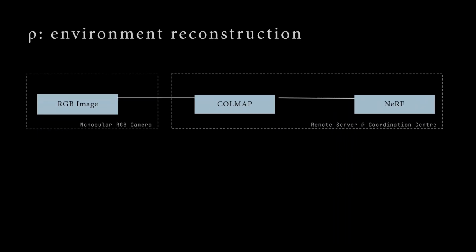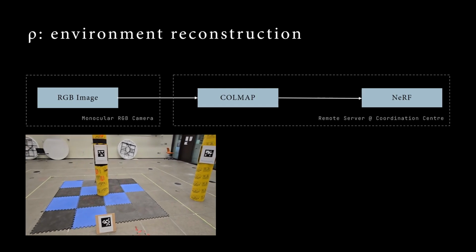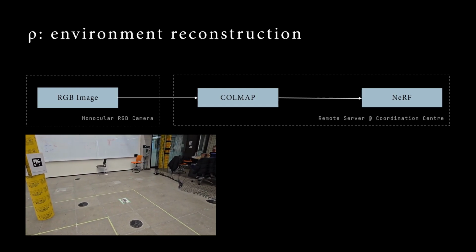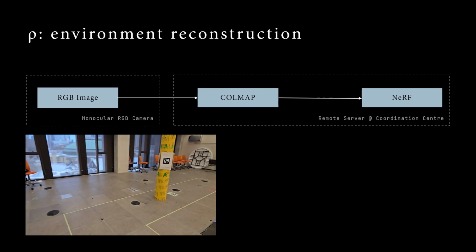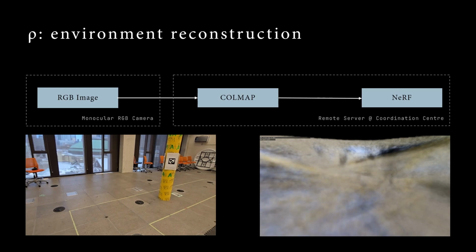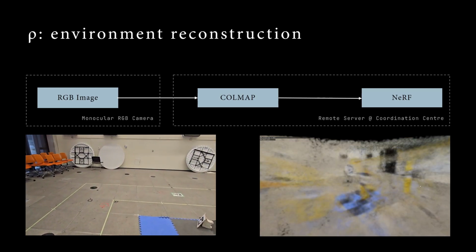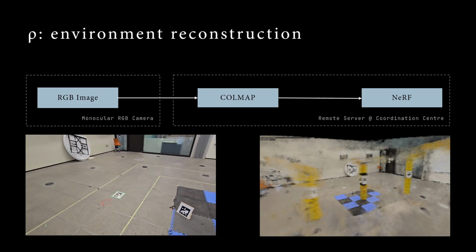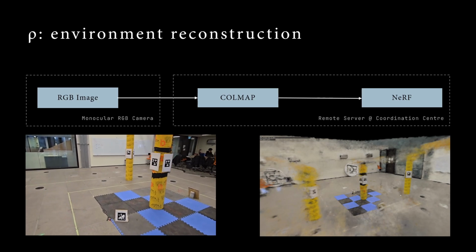We rely on NeRF, neural radiance fields, which leverages a deep neural network to learn a continuous volumetric radiance field, allowing for the generation of photorealistic views from novel waypoints for environment reconstruction. We begin with RGB images captured by a binocular camera on the drone. These images are processed using COLMAP to estimate camera poses. After that, the output is used in NeRF to generate a detailed, high-quality 3D model of the environment.